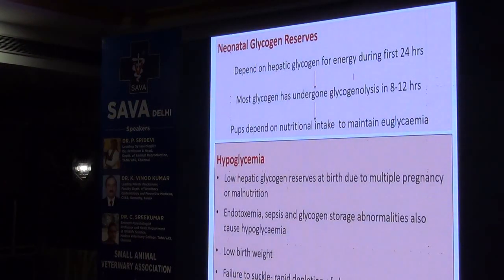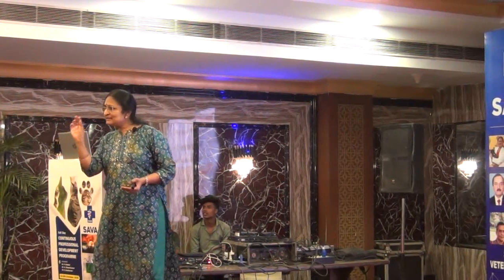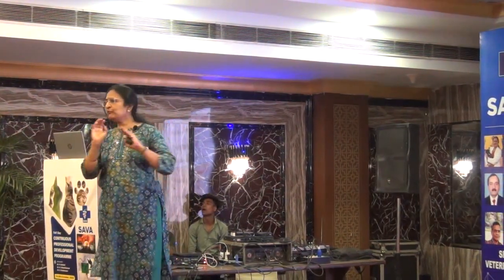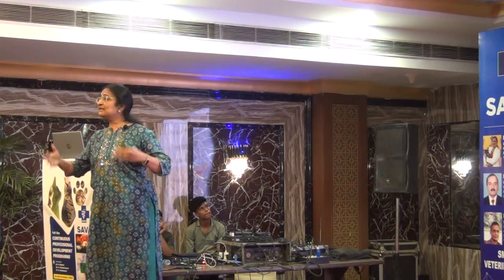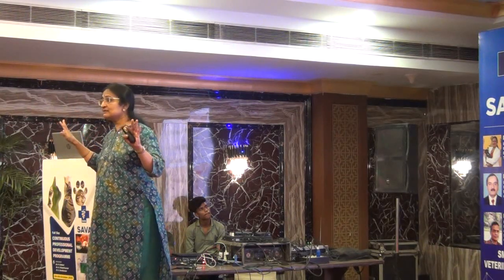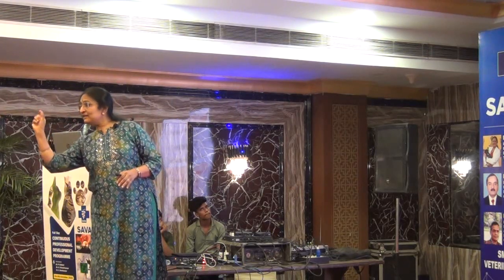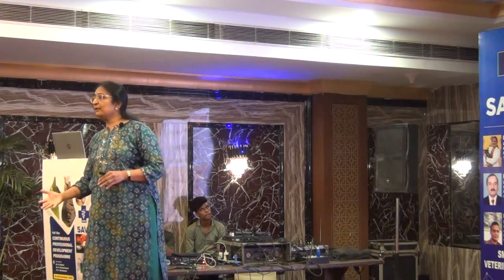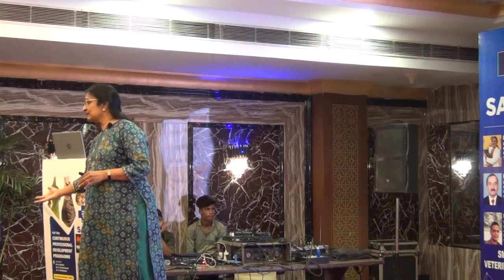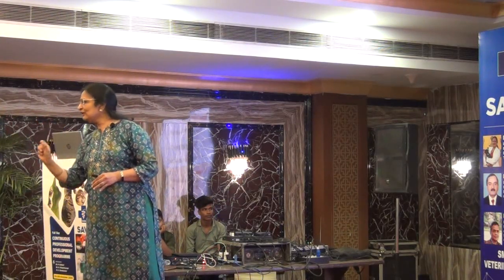When a puppy is born, it cannot regulate its glucose metabolism, so it has to depend upon liver glycogen for its energy source. This can last only for a period of 24 hours. But most of this glycogen reserve gets depleted within the liver by 8 to 12 hours itself, though it needs to last 24 hours. So it has to depend upon cholesterol intake as the other source of energy. It's very important. That's why I said even minimal starving can kill your puppy.